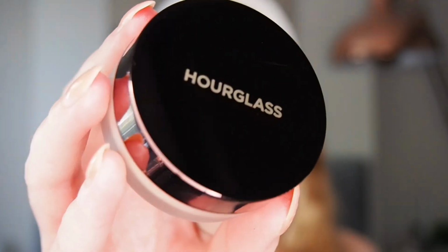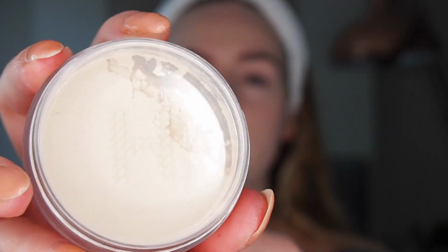To set the foundation in place, I've got the Veil Translucent Setting Powder. Hopefully this will work really nicely with the foundation, considering they're from the same company and they are sort of made to work together. Hourglass is also all cruelty free, which is a huge plus for me. So as this is the travel size of the powder, it is quite small, and I was kind of hoping it would have the lovely gold looking sifter on the inside, but it doesn't. It's just a plastic sifter. But I guess that's because you're paying less for it because it's a travel size one.